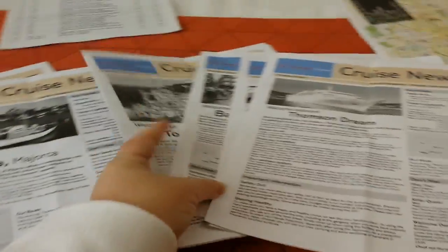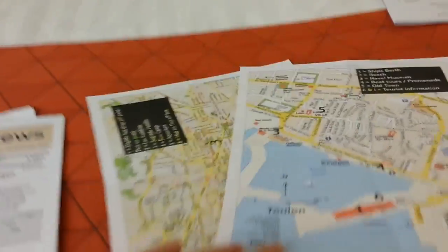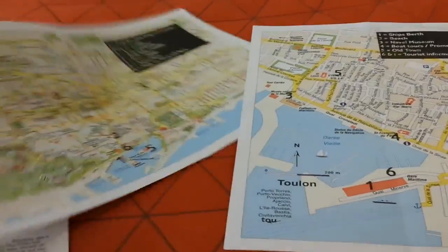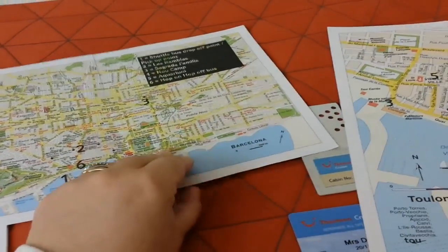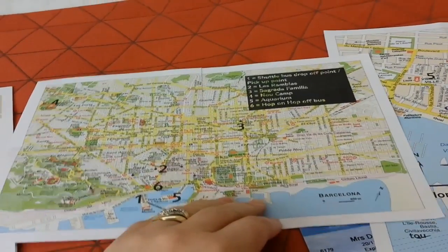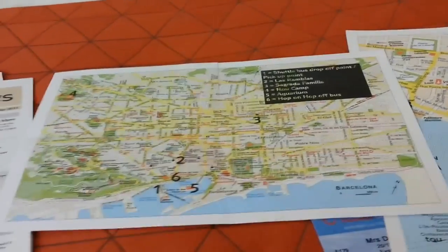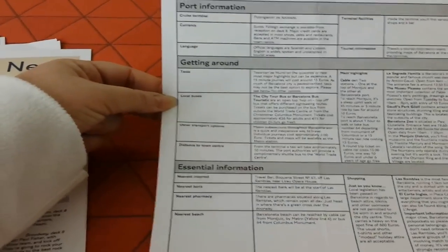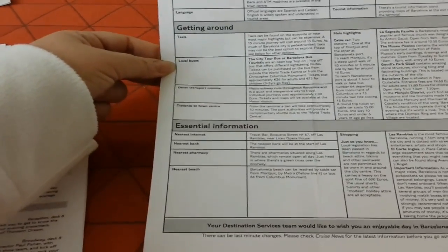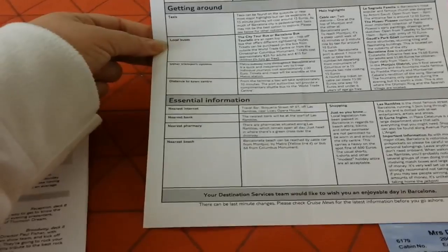Okay, and the final thing over here are the maps. Each day when you're arriving at a different port, you can get one of these maps either from reception or the destination services counter in the reception area. You just pick these up, and it's quite a handy map. It tells you on the back how to get around, what the buses are, taxis, what the currency is, where the nearest bank is, all that kind of stuff. So there's some quite useful information on those, and they're quite handy to pick up.